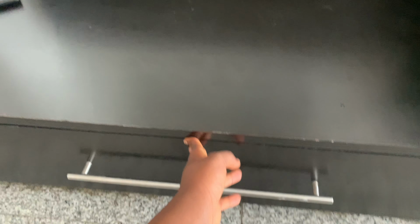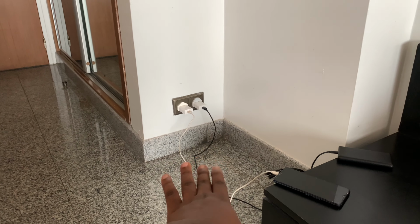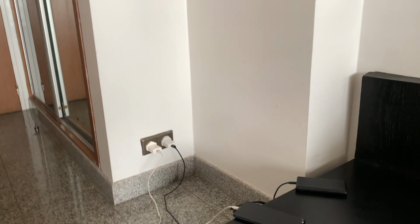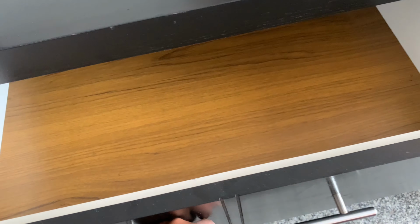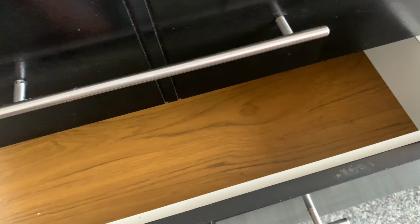We have this one here. Oh, so over there we have extension sockets. There are a lot of sockets in this room. So two sockets there, phone and power bank charging. We have another drawer here. This drawer is so stiff, oh my god, they are so stiff, stiffer than the other one.